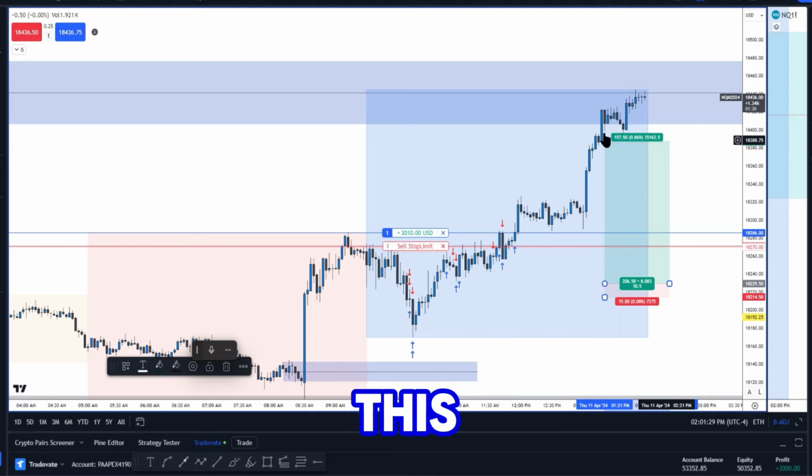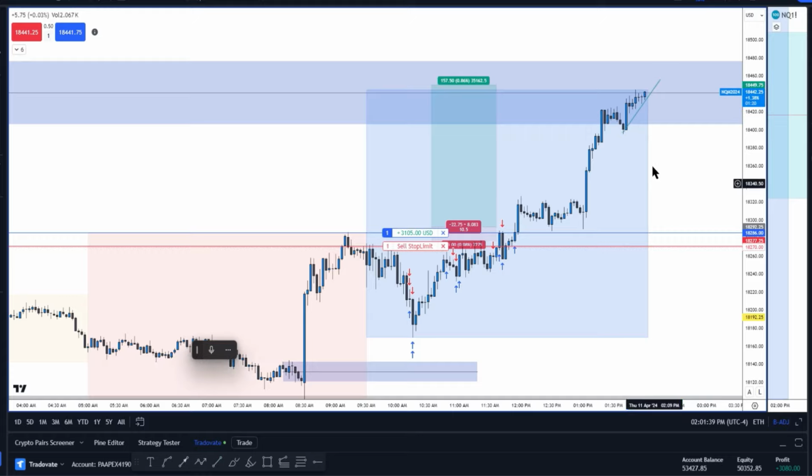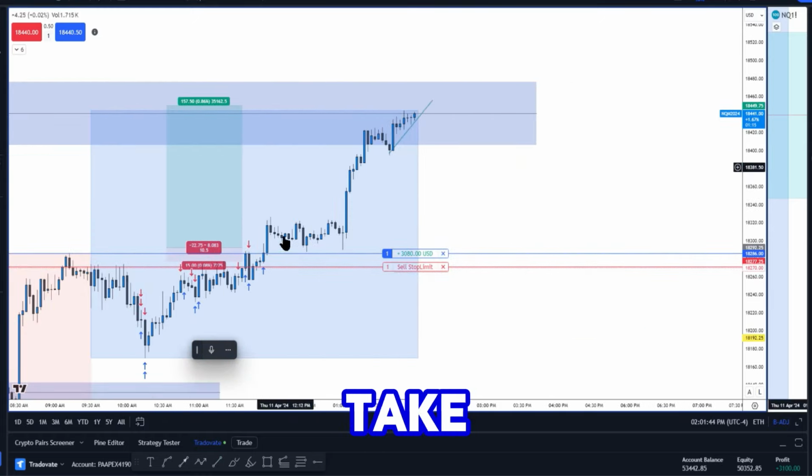I'm going to go ahead and exit this though, because I want to go short here. I'm just waiting for it to roll over, and then we'll go ahead and short it and take it down to here.